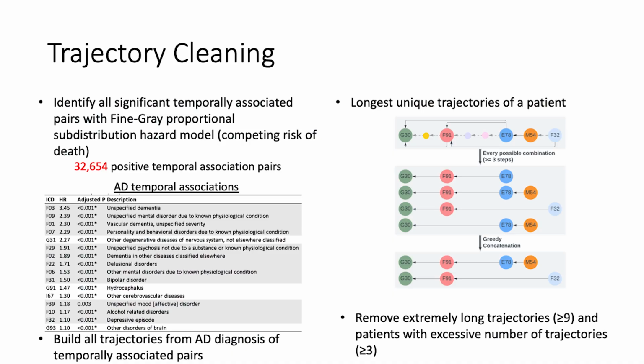So the trajectory cleaning. There were issues initially. If you just take every single sequential pattern, there are a lot of patterns, they're very long, and sometimes they were less interpretable. So what we decided to start with was a Fine-Gray proportional hazard model. This accounts for the competing risk of death, and it's used a lot in the AD research literature. It's essentially survival analysis, but accounting for a competing risk of death. We find all the pairs that are associated with AD sequentially. And then from those pairs, at the T-1 position, we find all the pairs that were associated with that one. That gives you 32,000 positive associations between all ICD codes.